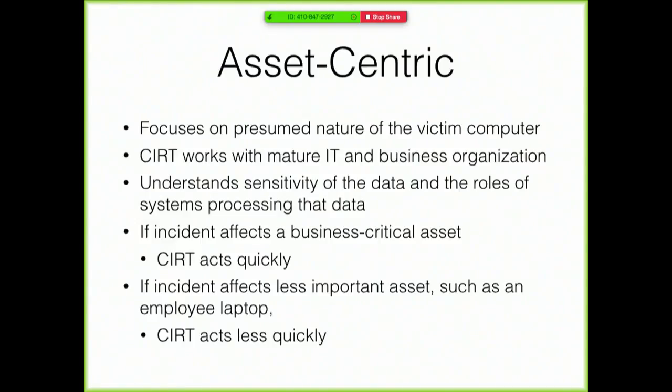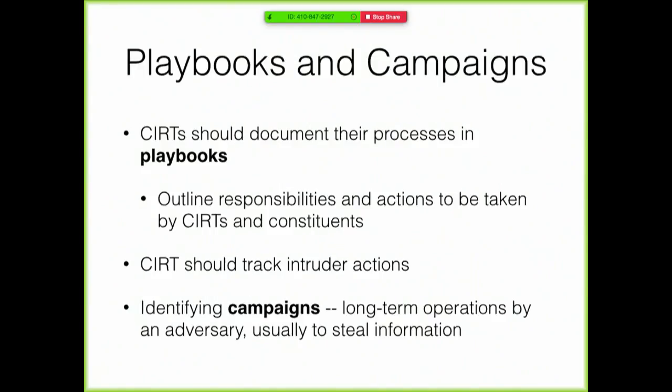They say, well, I need to use this fancy printer. They say, well, that printer is old and vulnerable. They say, well, tough, I need to print this stuff, so figure out a way to make it okay for me to use this printer. Don't just tell me I can't. Figure out some defense that will not stop my business purpose. That's realistic. So you develop playbooks.